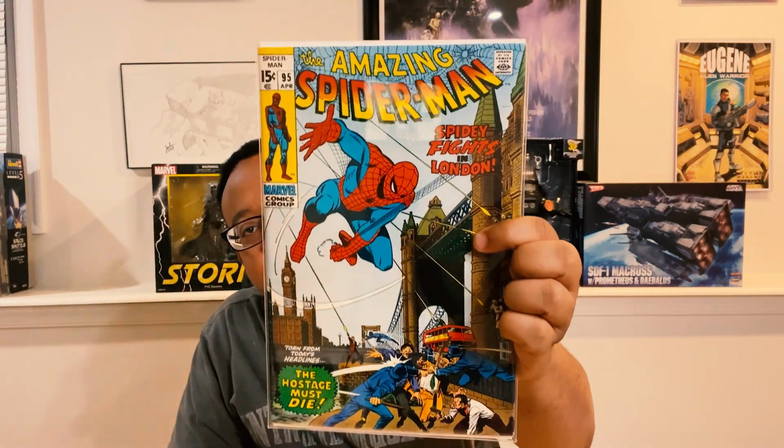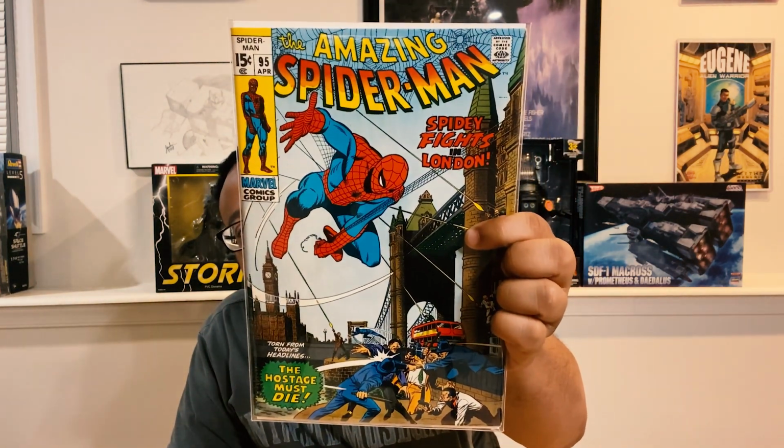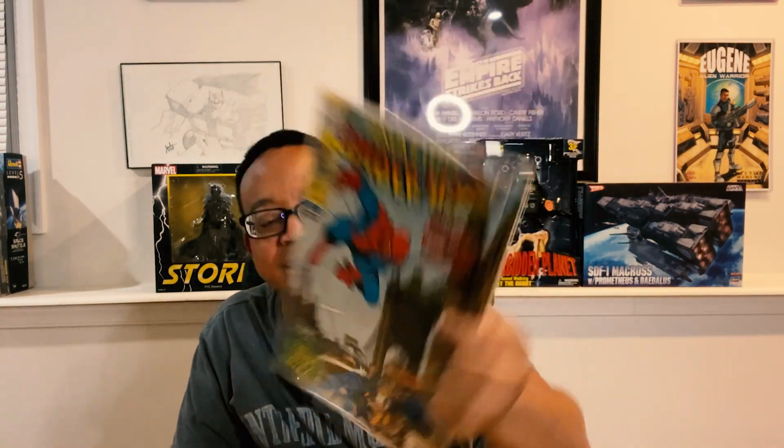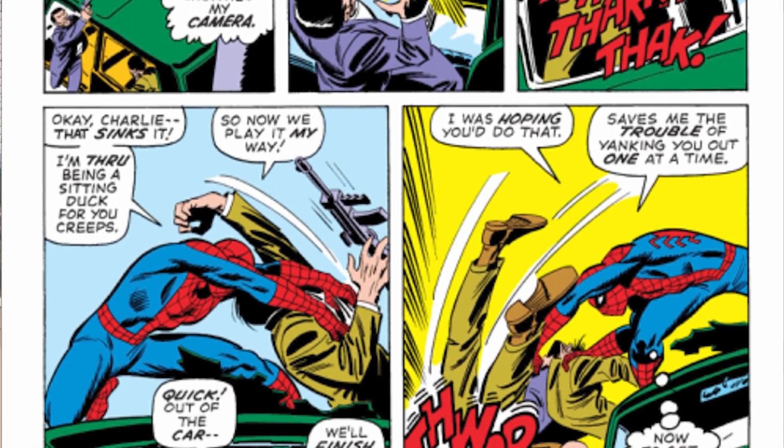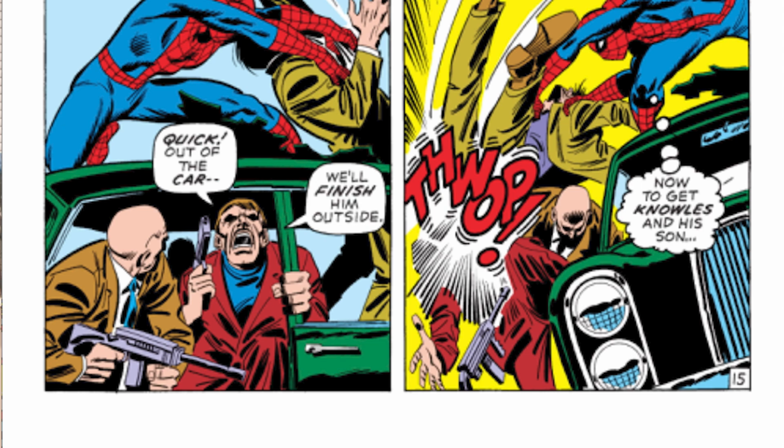So the next issue that I have is the Amazing Spider-Man number 95, and this was probably my favorite issue that I read because just so much is packed into it. It's kind of like 2 or 3 stories in one because he goes to London to find Gwen Stacy to talk to her about the death of her dad and her blaming Spider-Man, and then Peter and all of that.